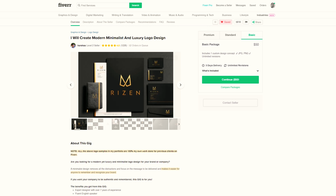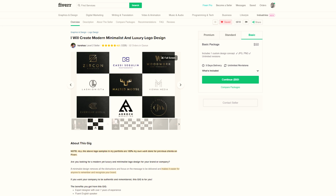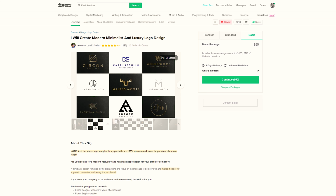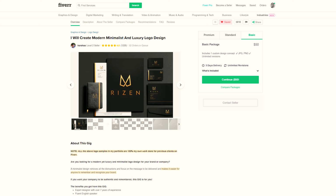But anyway, I really like the overall aesthetic of what he had right here. It looks very professional. He does these really minimalistic logos like this. I didn't really go with anything that was gold and black like this, but he does do those logos. They look really nice. And I like how he has it all laid out. He does logos on your business cards, on any kind of stationery and stuff like that. And with the premium package that I bought, that all was included.